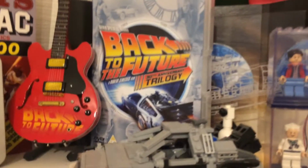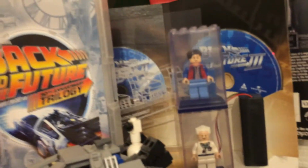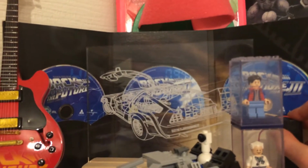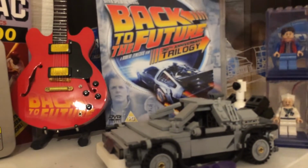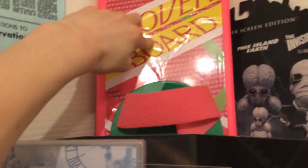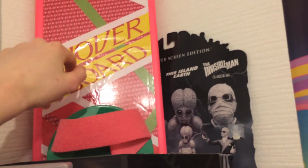The Back to the Future trilogy on DVD, and another copy of the Back to the Future trilogy on DVD. Now this thing here is quite nice. It lights up just like that. Very nice. Oops, that almost fell. We have this hoverboard replica, which was about £50, but unfortunately, as you can see here, the sticker is kind of bumpy. So, what can you do?